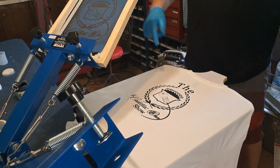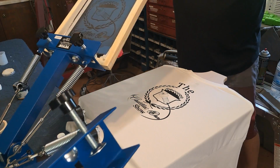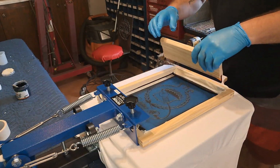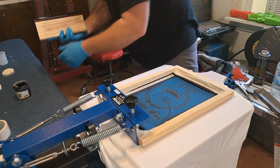Voila. Messed up the very beginning. Well, let's see if we can do this twice. I don't know how it works out. Still new to this, guys. So that being said, I don't know what to do.